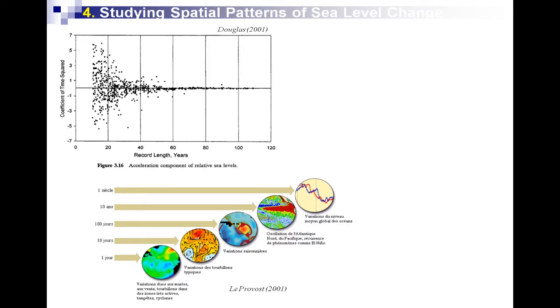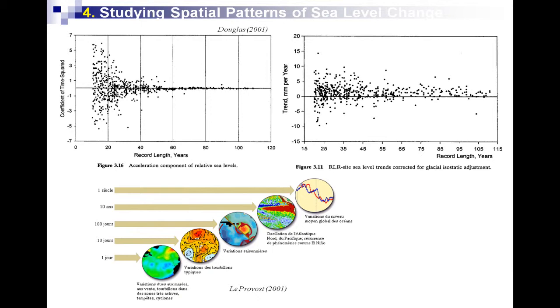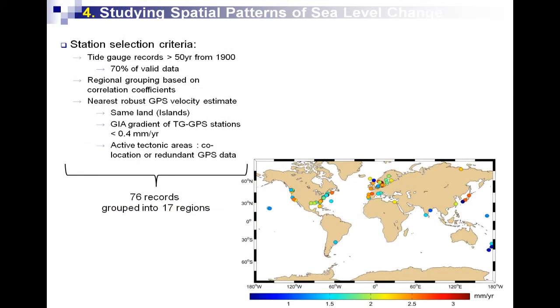The reason behind this criterion is that there are interannual to decadal signals that may affect the estimate of the long-term trend in each of the records. Another plot that I find quite interesting is the same as on the left, but for the trend: the linear trend of these tide gauge records plotted against the record length. In this case, you don't see any dramatic reduction in the scatter of the trends, whereas here it was quite important. And these records have been corrected for the glacial isostatic adjustment. So this is something that is quite interesting. What I will strive to show you is that most of this scatter comes from local vertical land movements, in a few minutes. So this summer we carried out a review of the PSMSL dataset.